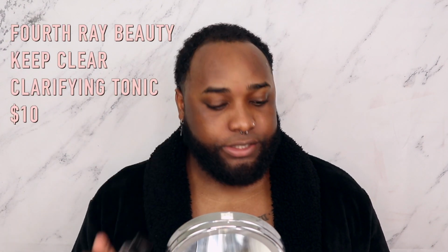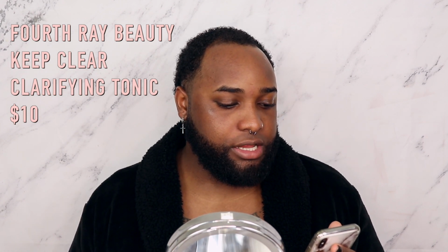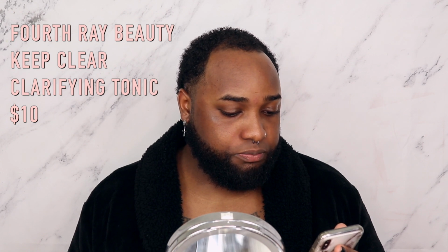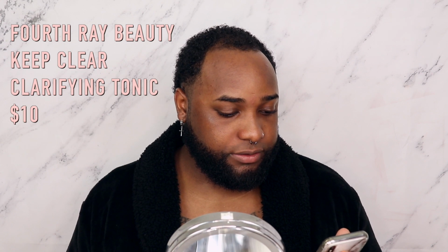The toner I'm using is the Keep Clear Clarifying Tonic. It is a concentrated non-drying toner that clarifies and balances the skin, and a blend of ingredients providing strong antioxidant and exfoliating properties results in a calmer, clearer complexion. This is essentially going to help balance the skin out after cleansing. It's also going to help calm it down, because if you're using brushes, your skin can be a bit aggravated at times.